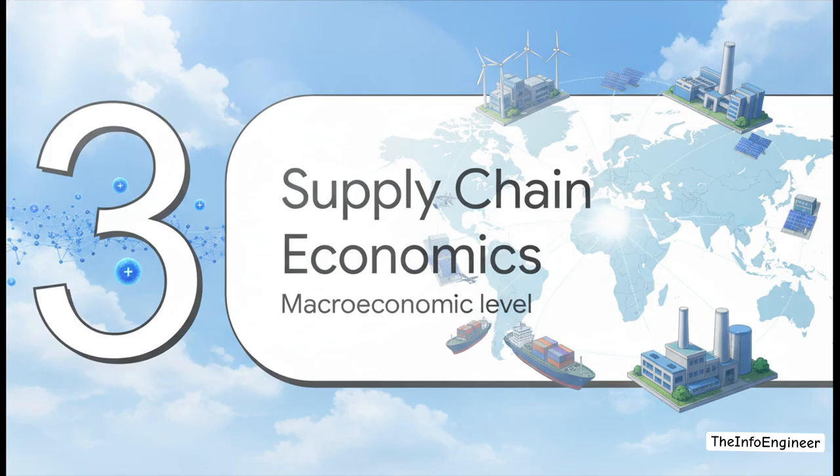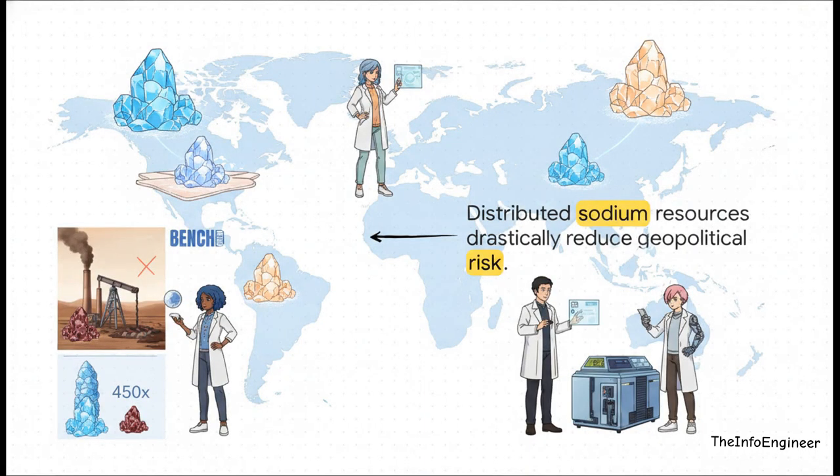Section 3. Supply chain economics. Let's zoom out from the microscopic level to the global macroeconomic level. The cost per kilowatt-hour advantage of sodium isn't just because raw salt is cheaper than lithium. It's really about supply chain resilience. Sodium resources are distributed all over the globe. This drastically reduces geopolitical risk and the environmental footprint compared to the highly concentrated, incredibly water-intensive extraction of lithium. In fact, industry estimates show sodium is about 450 times more plentiful globally than lithium.